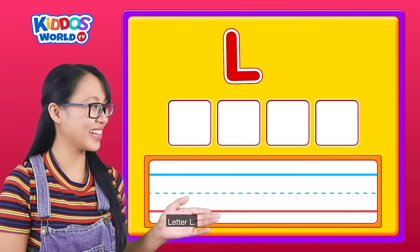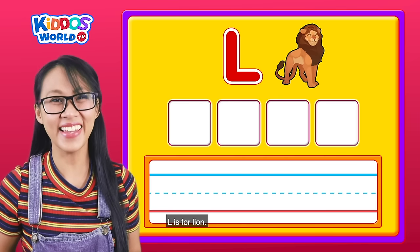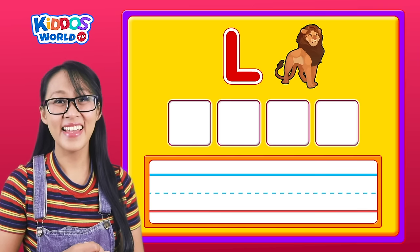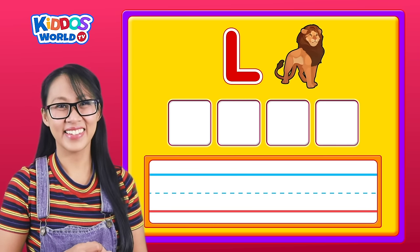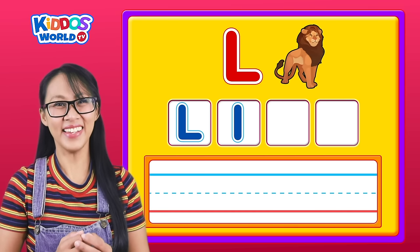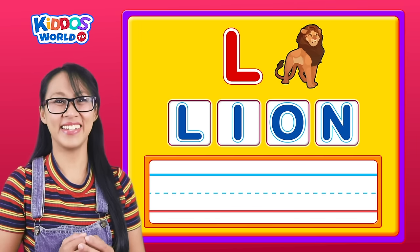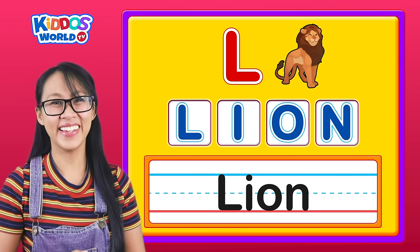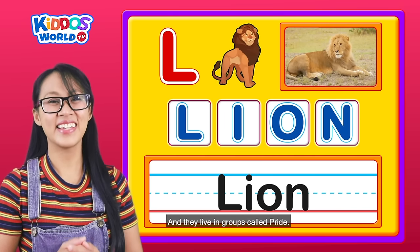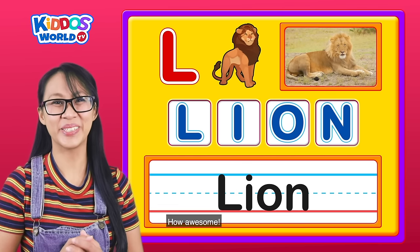Letter L. L is for lion. L, L, lion. L, I, O, N. Lion. Lions like to hunt and they live in groups called pride. How awesome!